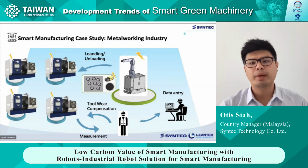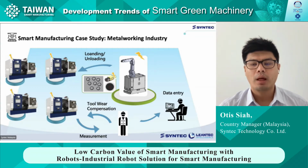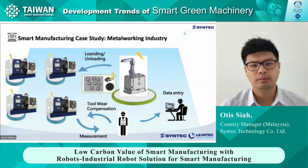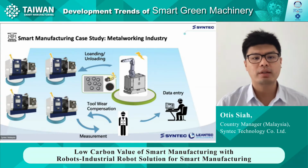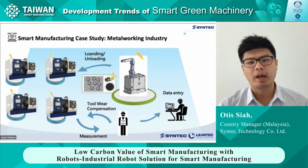To solve the mentioned problems, we can first replace the labor with intelligent robots and link the machines with robots. A robot can attend one or numerous machines, depending on the machining cycle time. A robot can be a fixed installation or have a slider to move around, or even more, we can put a robot on the AGV that is able to attend up to 10 or 20 machines at a time.